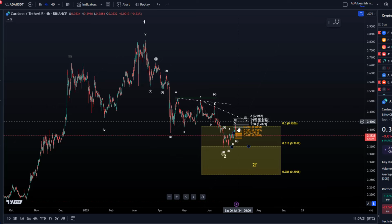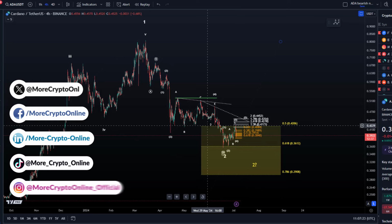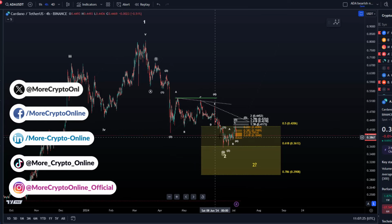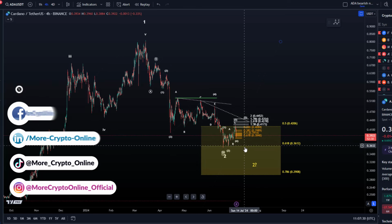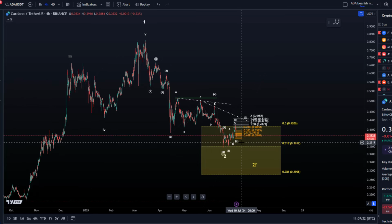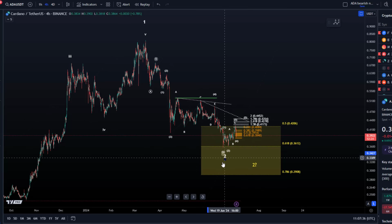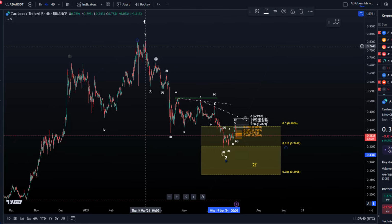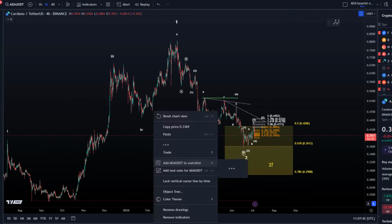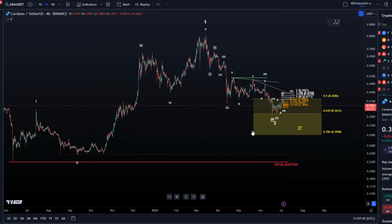ADA has seen quite a sharp decline from the 42-cent resistance level. That's not surprising. However, it's now all about watching the next pivots to understand if ADA still has a chance to form a fifth wave to the upside. Quick reminder, we're currently in a correction which started in March. We can take an overall bullish perspective on the chart as long as the price is holding above 29 cents.